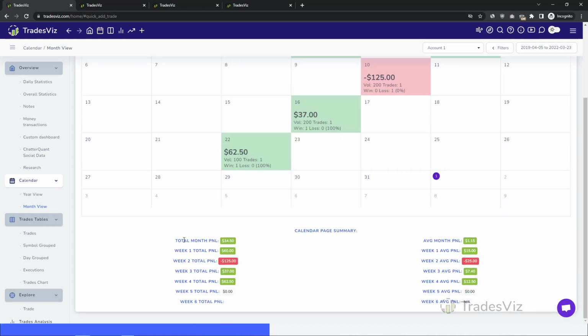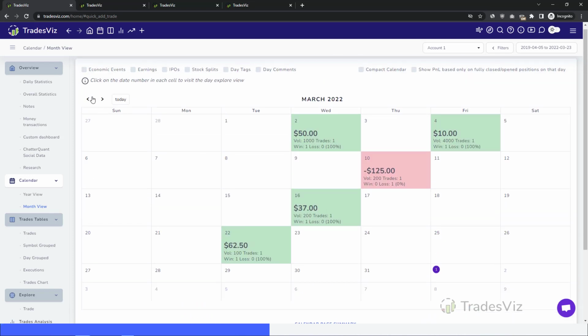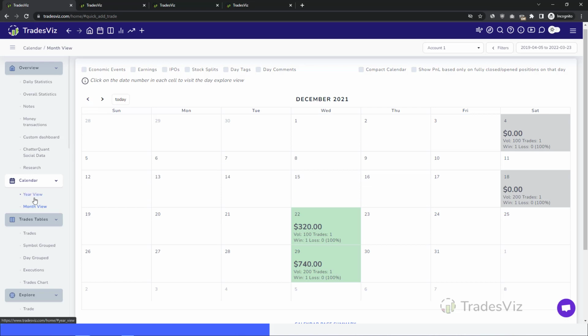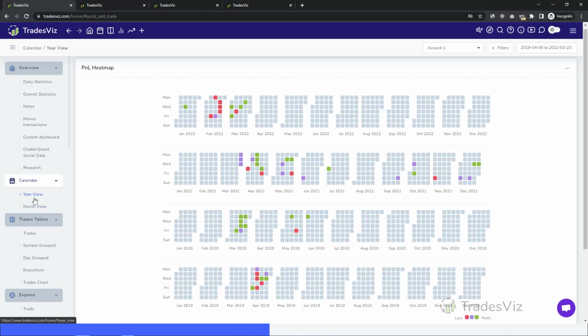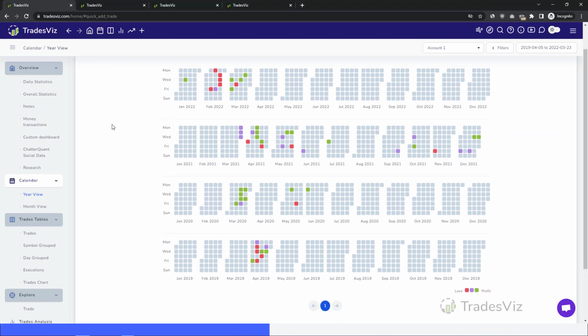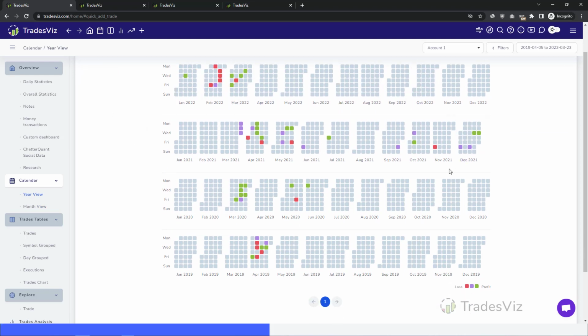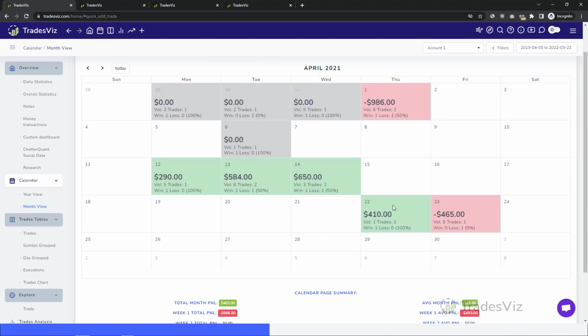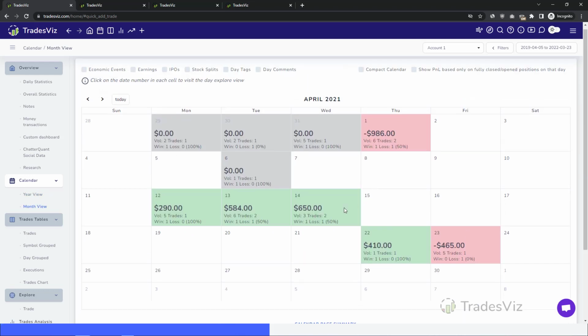So this will be a calendar. So you'll have your total month P&L, your week 1, week 2, week 3 total P&L, and average P&L. This you can view for all of your months. If you want to view a bird's eye view of all of your trades, you can do so by using the P&L heat map feature, wherein you can navigate to any particular month by just clicking on it. It will show you that month.